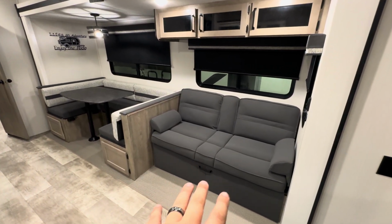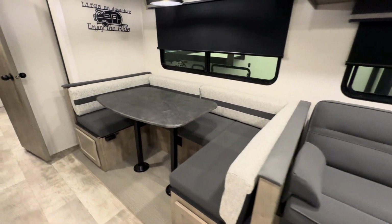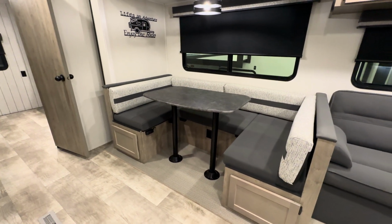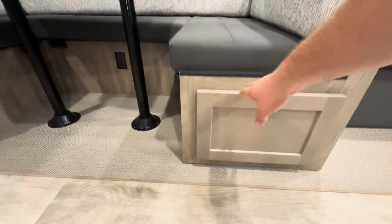A sofa that drops down for a little bit of a sleeping space. You also get a little bit of storage. You also have an oversized U-shaped dinette where you can pull those legs out and again, a good sleeping spot. You also get a little bit of storage here underneath as well.